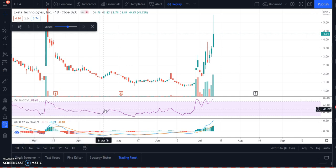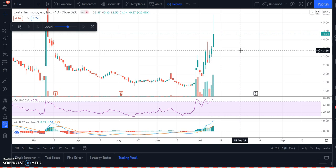On a daily candle, you can see the volume, look at the daily volume here. The volume is increasing each and every day, and the price is going higher each and every day. But the thing I want to point out, look at the top here. There's a big long wick here, and the body is here, and it makes sense because today the market was overall red. There was inflation fear, so many things. The overall market was red, so it makes sense. But even after that, XELA is up 25%.